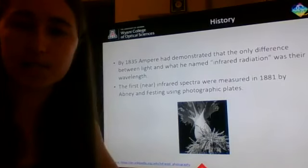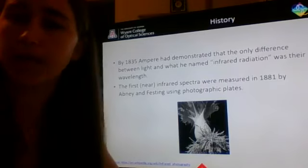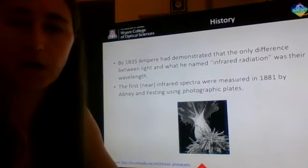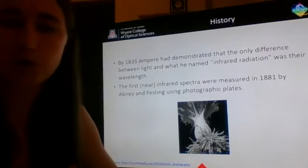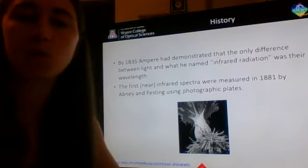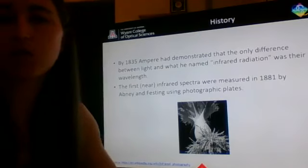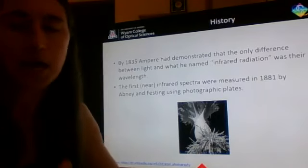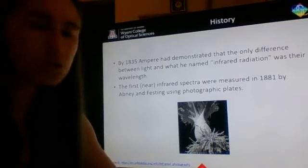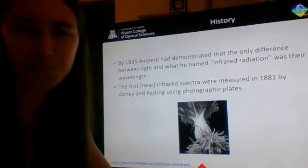but his hypothesis was proved wrong in 1835 when Ampere demonstrated that the only difference between light and what he named infrared radiation was the wavelength. And then further on, the first near-infrared spectrum proving Ampere's theory was measured in 1881 by Abney and Festing, and they used photographic plates. I couldn't find much on what exactly they did to find this spectrum, but here's a cool picture using photographic plates of near-infrared light.